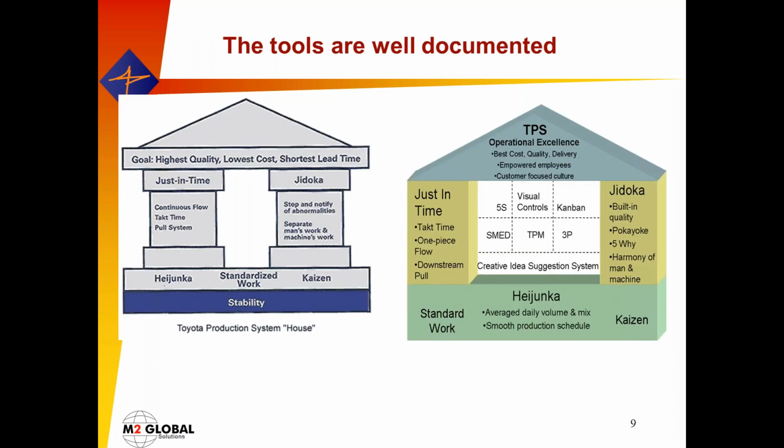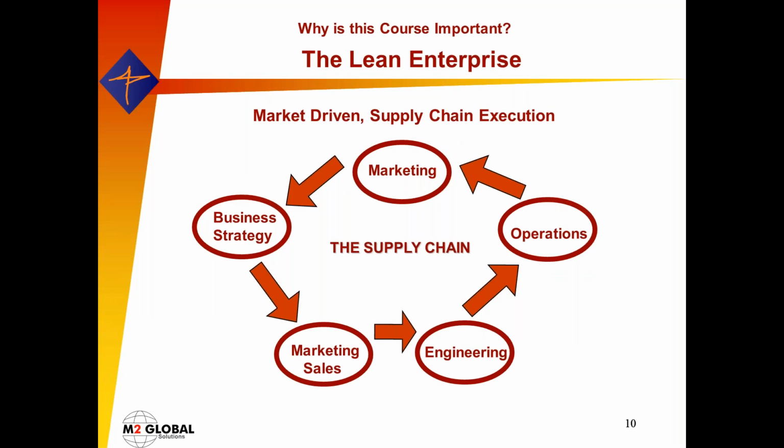On the left, you'll see the House of Lean, which you see in many textbooks in regards to what are the pillars of the Toyota production system. What we try to do in this workshop is break it down into lean tools that you can apply. And these are just to name a few that are over here on the right. The lean enterprise, and really what we're talking about here is the complete chain in circles.